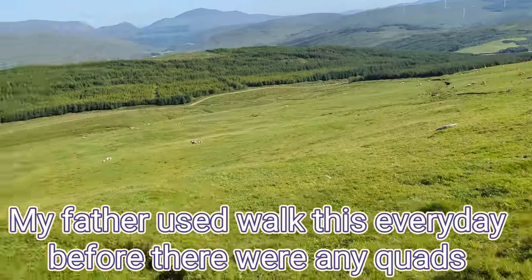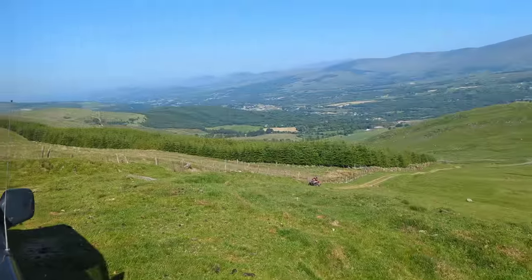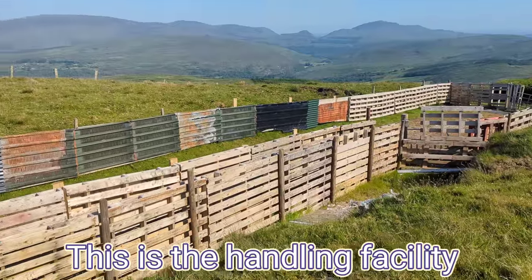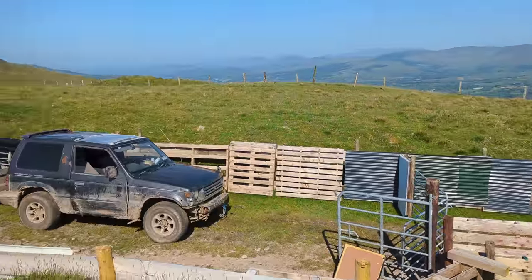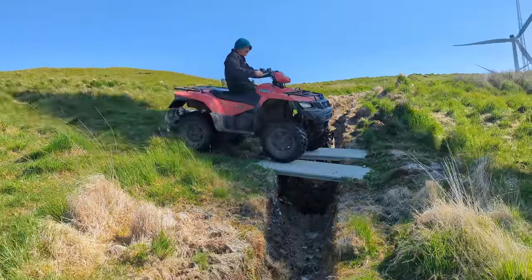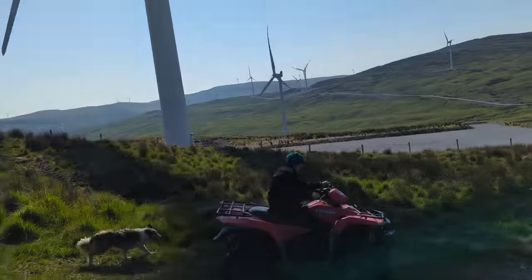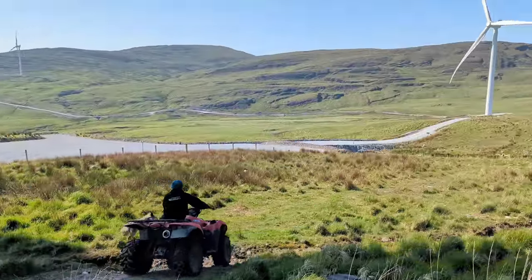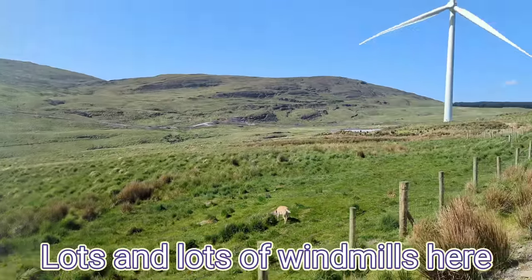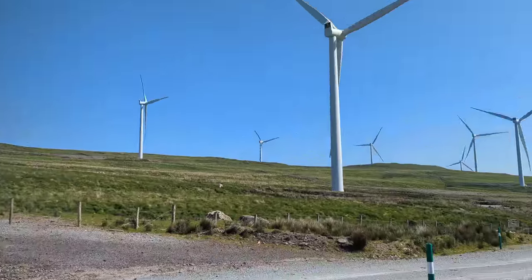Nearly there. So here we are now, to some height above sea level now. Big bridge here. There's a lot of windmills around here now. They're some of the biggest windmills in Ireland. They're fairly big, as you can see.